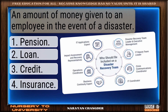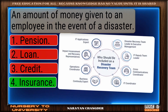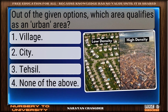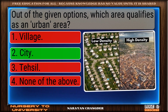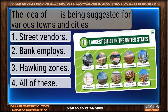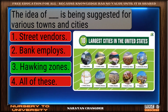An amount of money given to an employee in the event of a disaster. Excellent. Insurance is a brilliant choice. Out of the given options, which area qualifies as an urban area? Nicely done. City is a solid answer. The idea of dash is being suggested for various towns and cities. Strong choice. Hawking zones is the right answer.